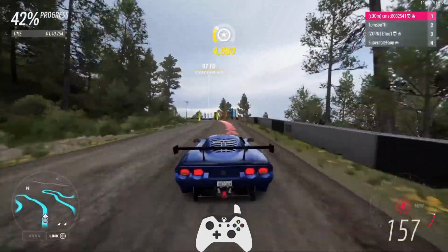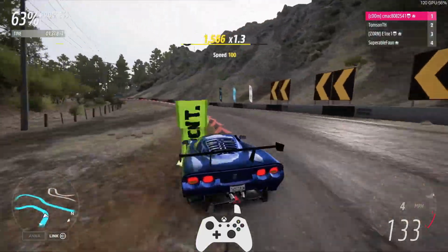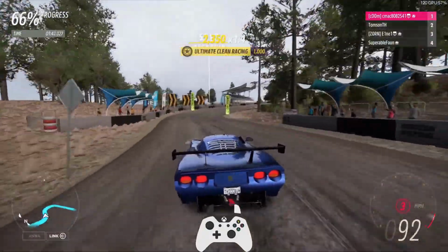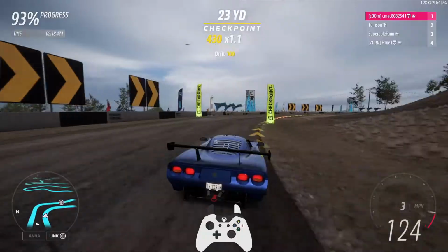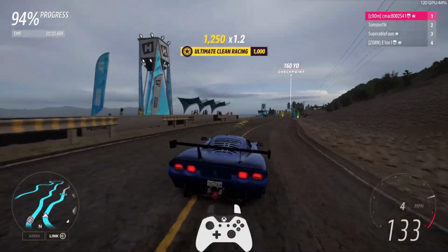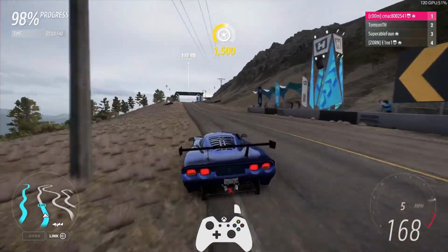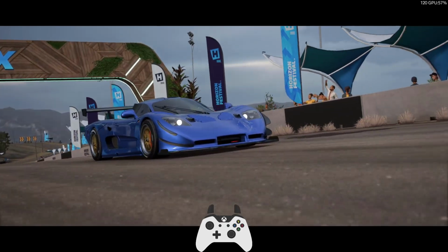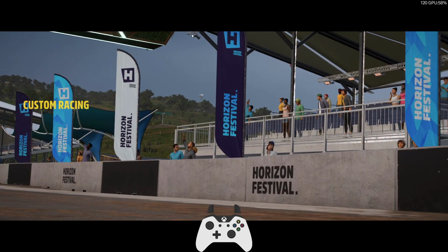Now I just gotta focus on not making any mistakes. Ooh, okay, I made a mistake there, went a bit deep. This thing is insane when it comes to corners. Insane. Stadio circuit.